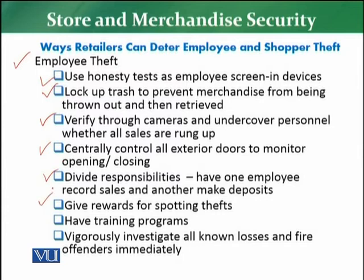Then give rewards for spotting thefts. So you need to give reward to the people who actually help you in spotting the theft areas or spotting the weak areas or spotting the actual theft. Because they have saved you from loss, so you can reward them. So that culture of recognition and reward should be appreciated if someone supports us in identifying and spotting the theft.